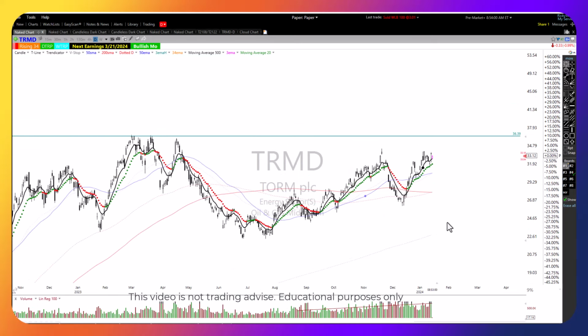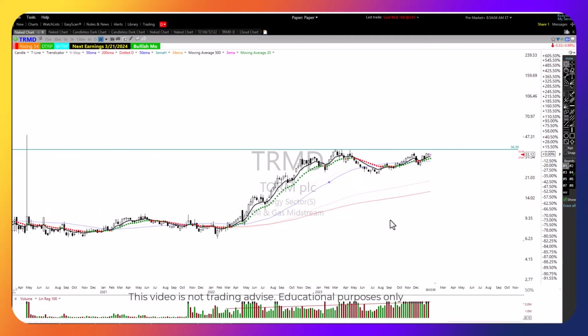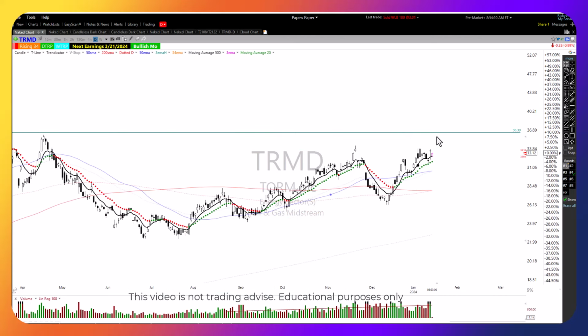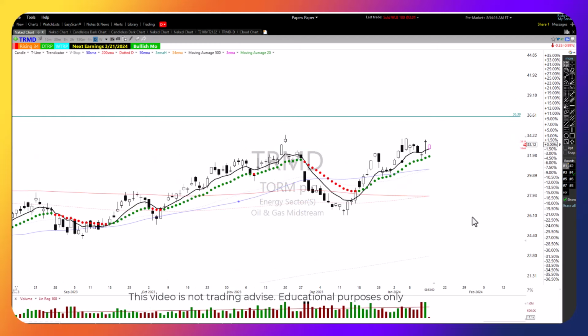TRMD is another one setting up. Let's go to the weekly here. You can see that nice little cup setting up in here, nice little handle. Watch for that breakout, and then right now I would be looking about that 69.40 as a target area based on the daily chart.